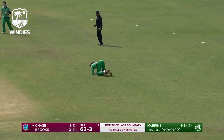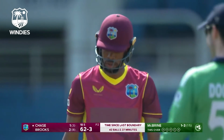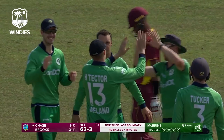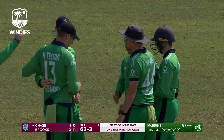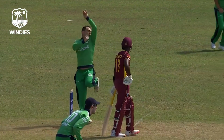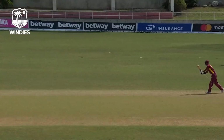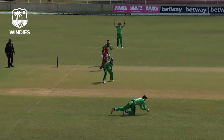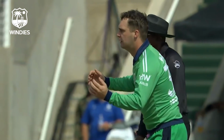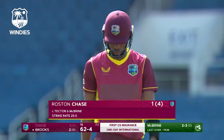Bit of spin and easily taken. Gripped in the surface. If there is seam, sometimes there will be spin, and that gripped. Talking about not losing wickets back to back. You could see just holding up into the surface, the moisture causing that ball to grip. Another brilliant catch. Ireland gets another wicket. Chase goes for 1. It's 62 for 4.